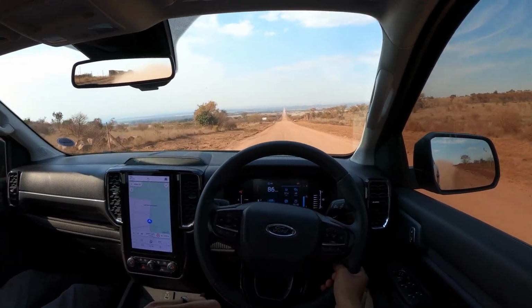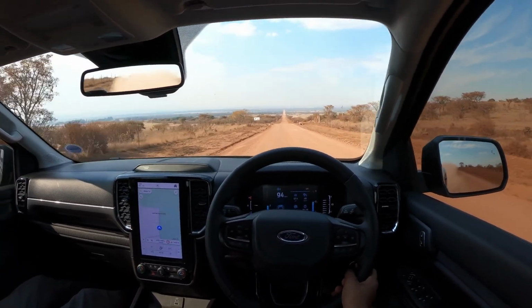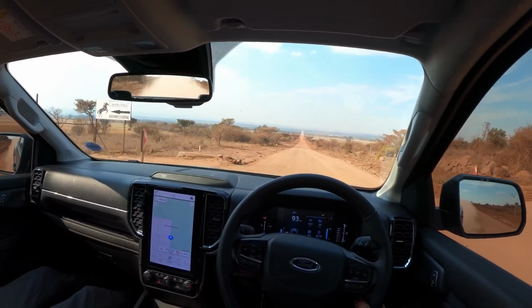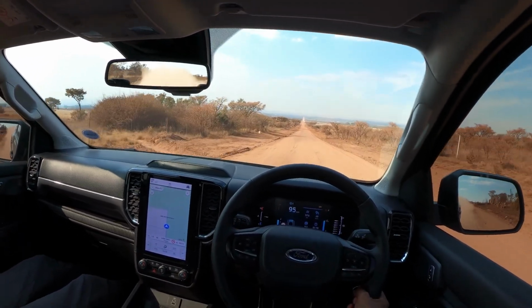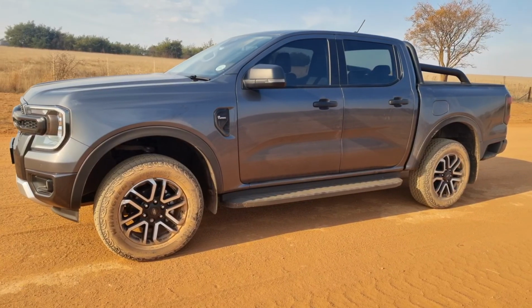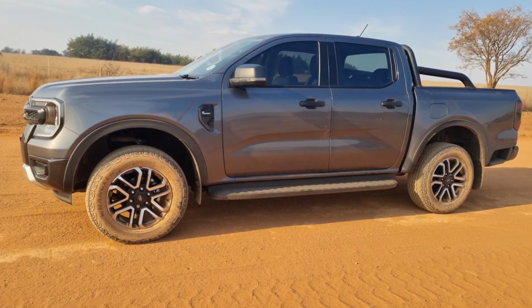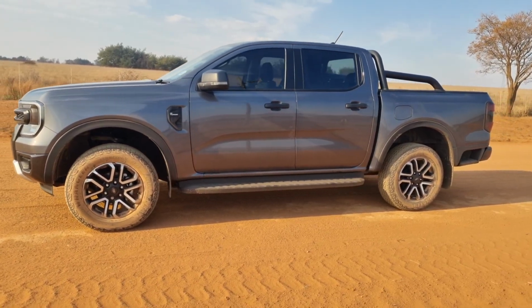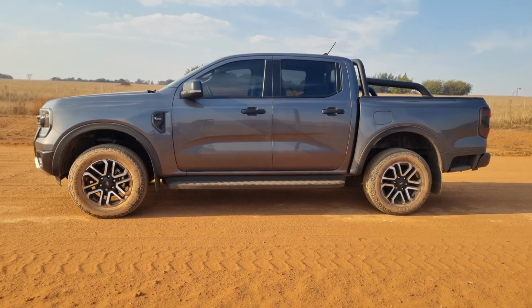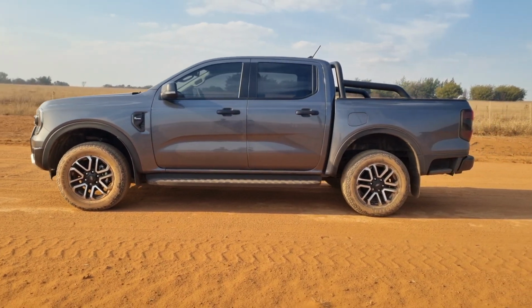In the XLT variants. I didn't say it ends there, because to get this one in this particular spec, you're going to get it at around 748 before you put the options. And the options in this case include the colors as well. The colors are 1,400 rand. The one that is here is called Carbonized Gray. It's also 1,400 rands.